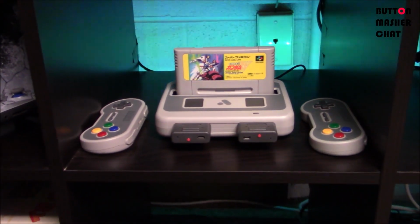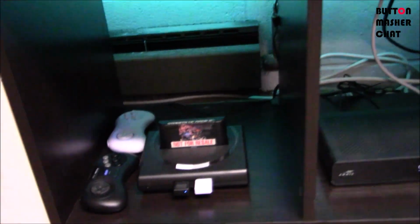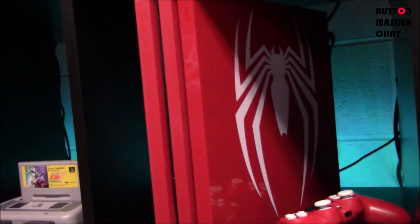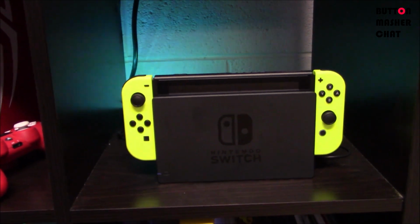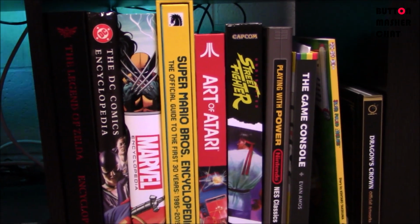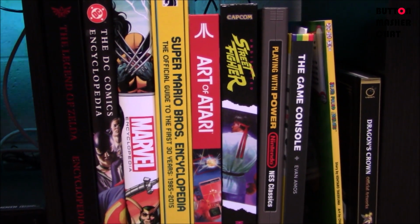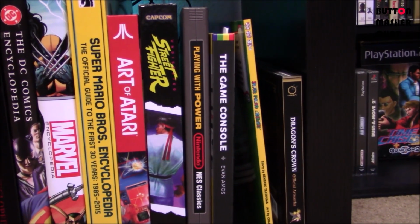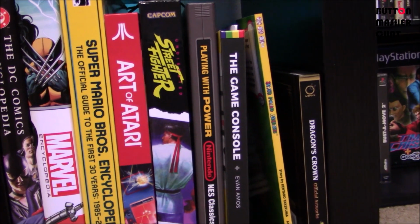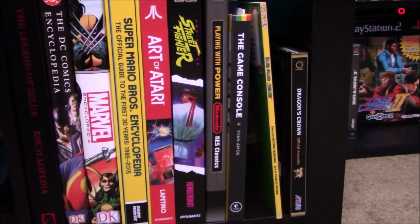I've done the best I could to sort of clean the wires and cables up back there, but it hasn't been completely successful. Spider-Man PS4. Not the easiest to see. And then my Switch. I have another dock upstairs for the Switch, so just in case I want to go upstairs and hang out and be social. Some comic stuff, some Street Fighter, some game stuff as well. That game console book is actually a pretty neat sort of visual and historical reference guide, I guess I would call it, for video game consoles. It's really kind of a neat thing.